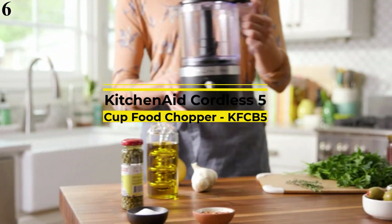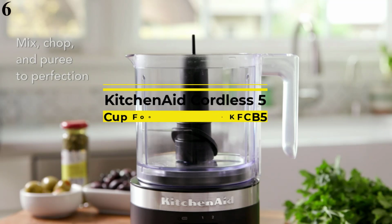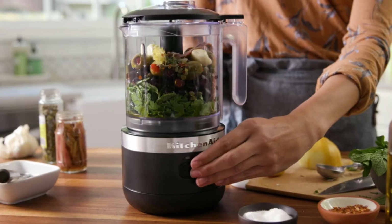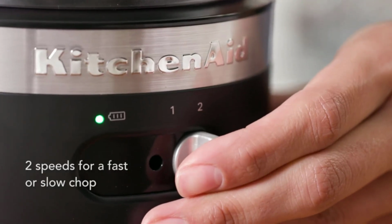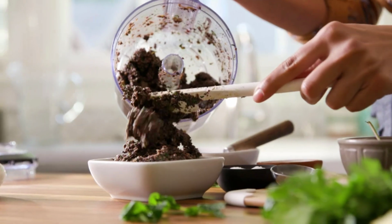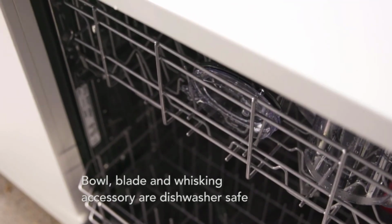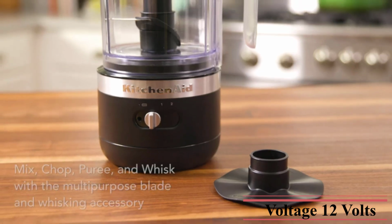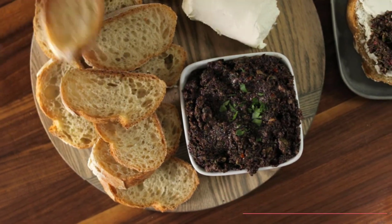KitchenAid Cordless 5-Cup Food Chopper. Features of this product: cordless for the freedom to prep anywhere. No cord, and powered by a rechargeable battery, for the freedom to get creative and make wherever, whatever, and however you choose. Indoor use only. Chop up to 40 onions on a full battery charge, with a rechargeable lithium-ion battery that delivers optimal runtime and performance, based on onion size of 90 to 110 grams.